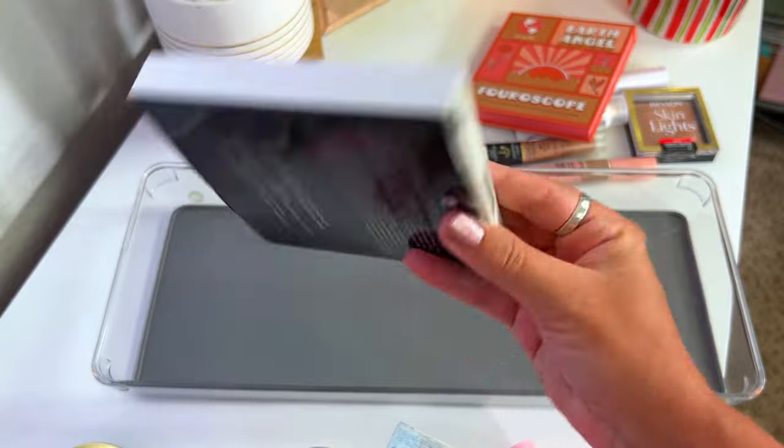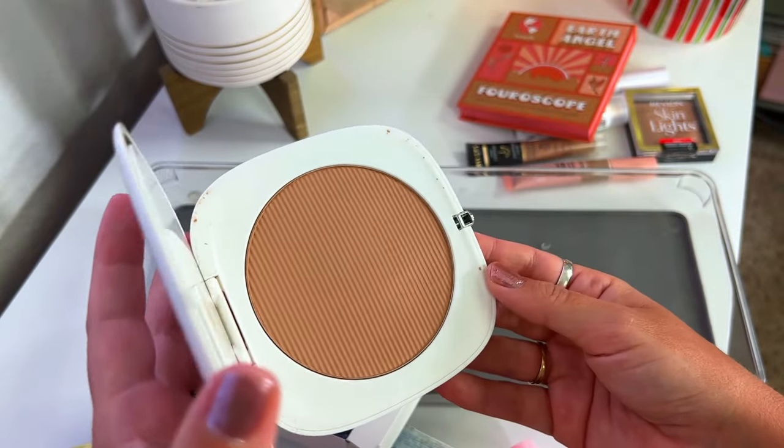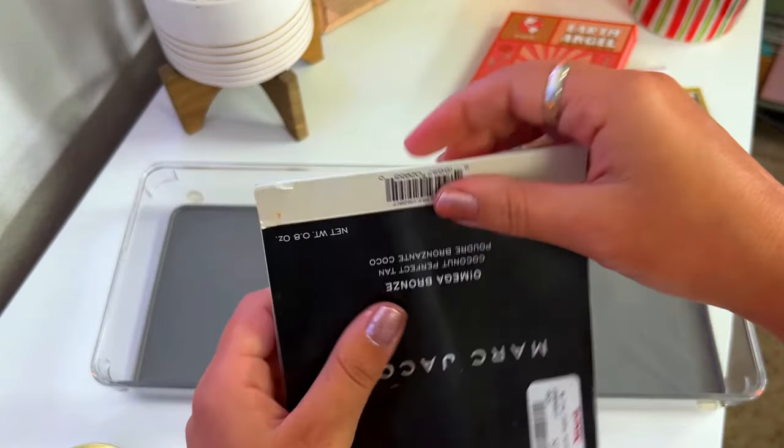And here is a Marc Jacobs. This is the shade 104 Fantastic. I do have a backup. It's from TJ Maxx, so I don't care if it's expired, honestly, because I've had this for a while. We're still gonna hold on to her because she is my favorite and I do not wanna let this one go.